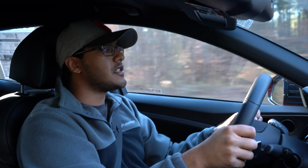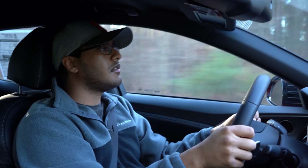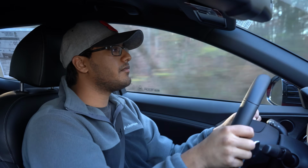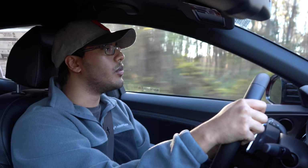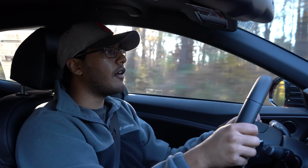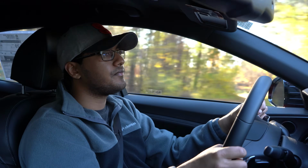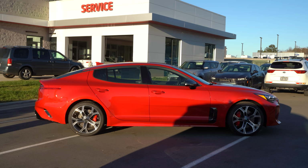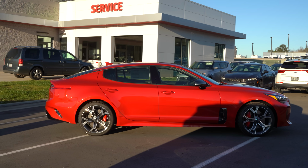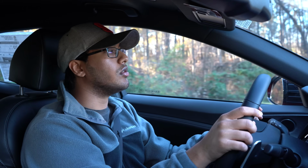At some legitimate speeds now, this thing still feels stable. High-speed stability was always excellent with the Stinger, so the confidence you have in that regard is great. It's a pretty windy day. There's a slight buffeting effect, but it's actually not too ridiculous. I don't mind that at all. I do think this is overall quieter than my old 2018 Stinger.